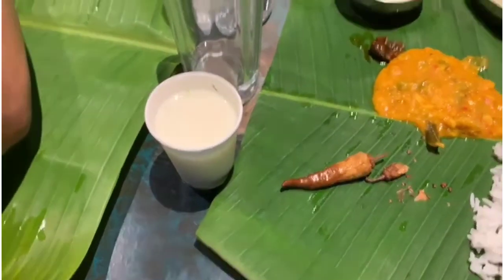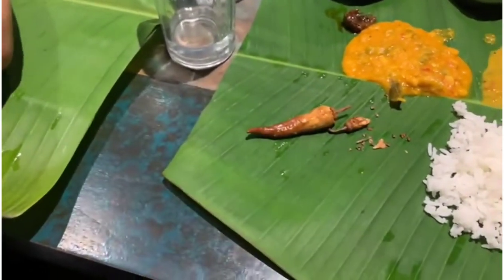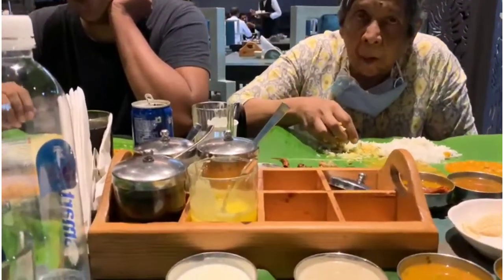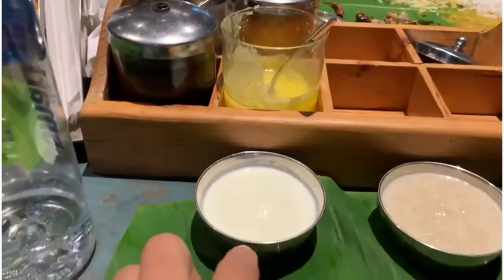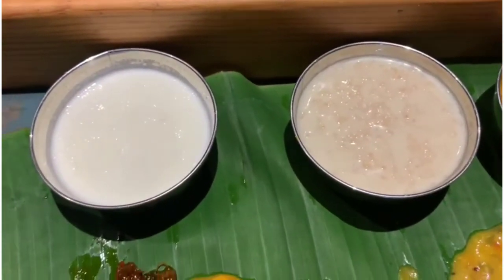What they gave us when we got in is, what is this? Buttermilk. That's milk, curds. They beat it, and then they take out all the butter and that water they give you. Let me say with chili. Chili and coriander, and curry leaf. And this is? That is curd. That is the sweet called payasam.